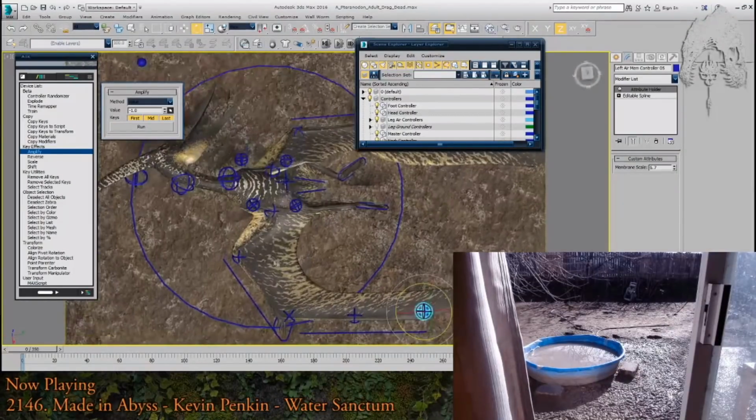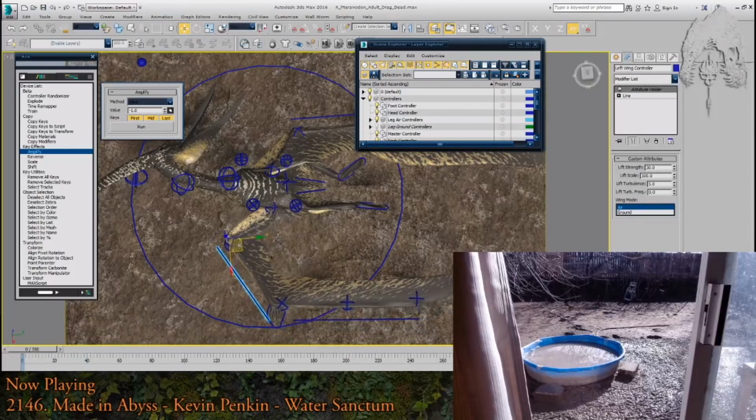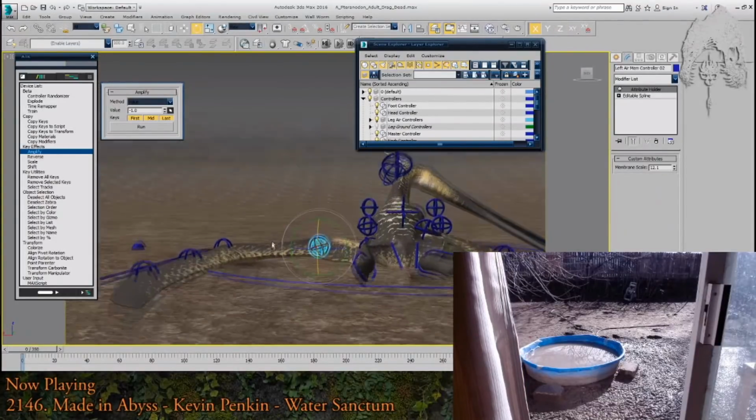Now there we go. It's a drag animation. It's being dragged by something, by the neck specifically. I will always religiously use the pole vault though, even if it kills me.